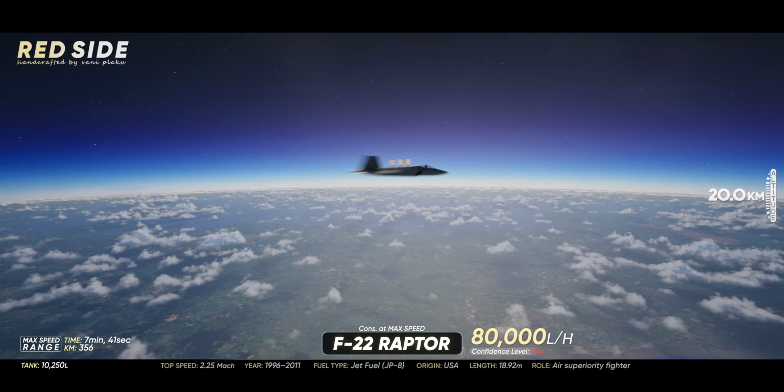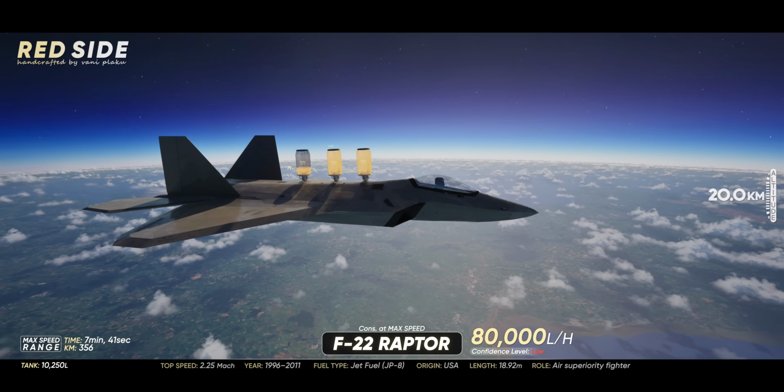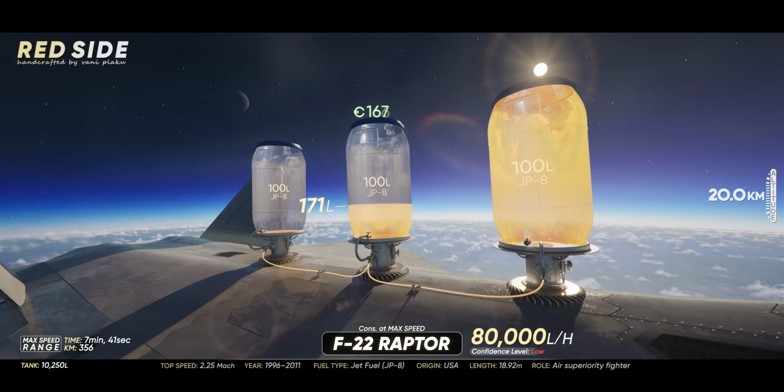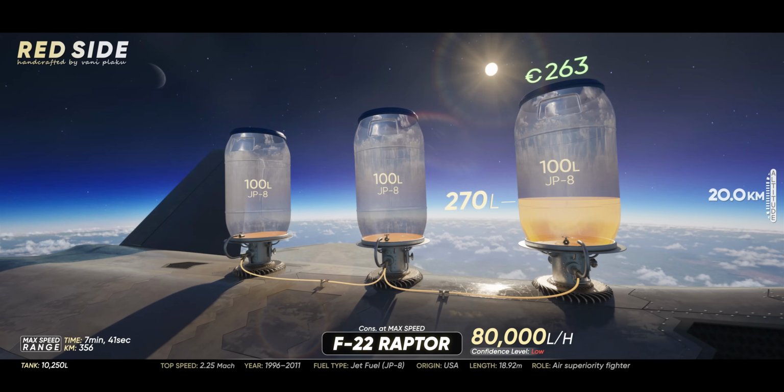The F-22 Raptor is a stealth air superiority fighter with super cruise capability and is a heavy consumer, burning about 80,000 liters of fuel per hour at 2.25 Mach, roughly 22.2 liters per second.